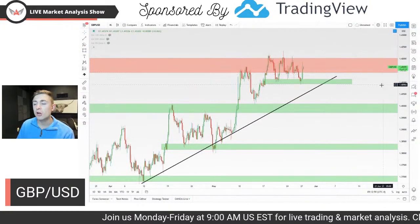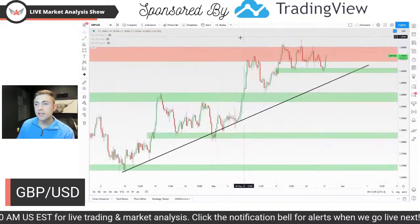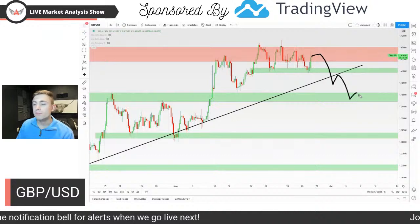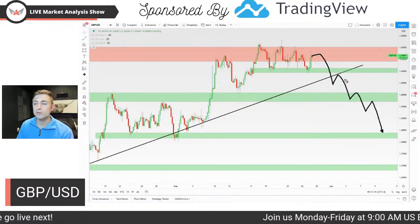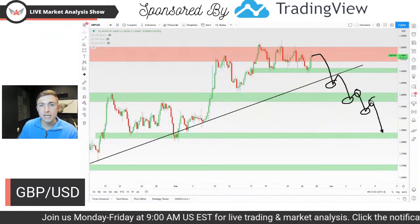So if you are a bear on the pound dollar, if you think this thing is headed lower, the one thing I would be looking for if I was a bear from a technical perspective, which I'm not, is that I'd love to start seeing, if I was to sell this thing, some lower lows and some lower highs, right? Some nice breaks of structure just to show that sellers are taking control.